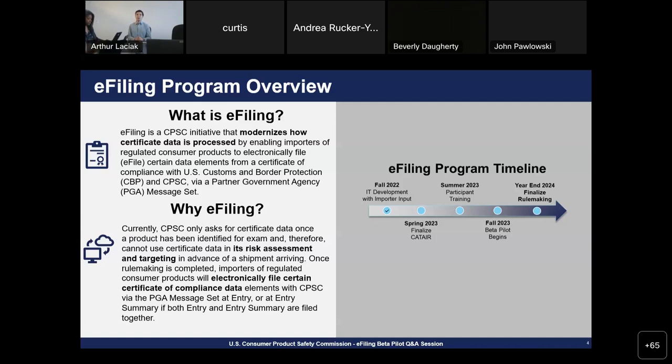On the right, you see the timeline. We currently are between fall 2022 and spring 2023. We are currently doing IT development with importer input. We do have a select working group of 9 importers who are participating with us. I will address that on a later slide. Relatively soon, we'll finalize the message set, and that will be made available for brokers and software developers to begin their IT development, including starting this summer 2023.